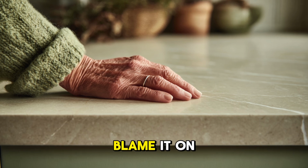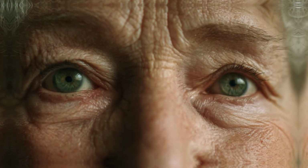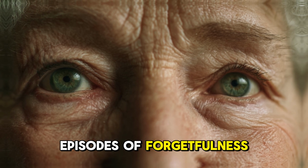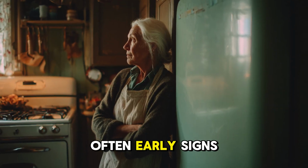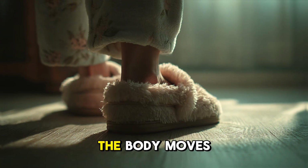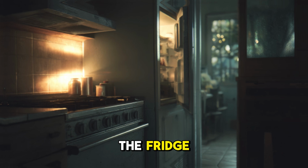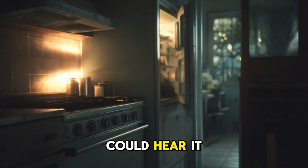It's easy to blame it on sleep, on aging, or just being distracted. But when these moments happen more often, it's time to pay attention. Episodes of forgetfulness in elderly may look harmless, but they're often early signs of Alzheimer's hiding inside the daily routine. The body moves, but the memory doesn't follow. And there, between the stove and the fridge, a quiet alarm started ringing, though no one could hear it yet.